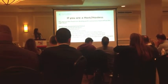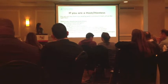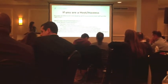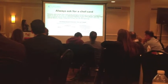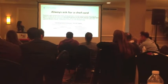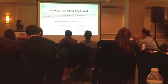I also recommend that my patients carry a chef card, and so the host or hostess should also ask if this diner has a chef card, and I'll show you what that is. And then the host should also alert the server, alert the manager, alert the chef that you have a guest with food allergies. So this is what the chef card looks like. I usually tell my patients to carry 3 with them when they're going out to eat. I want them to write the food allergy that they have, and they should give one to the server, to the chef, and to the manager, so there is no confusion about what the allergy is.